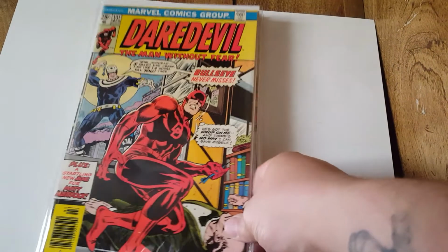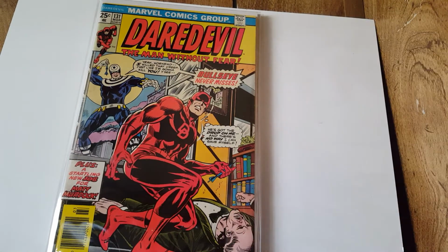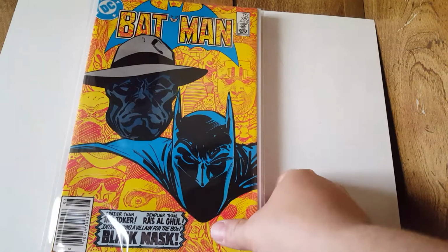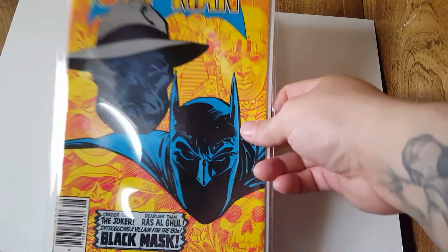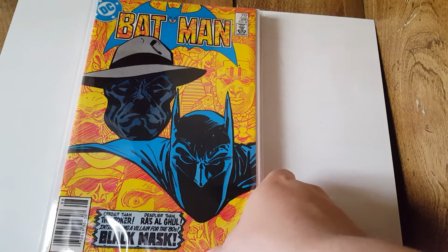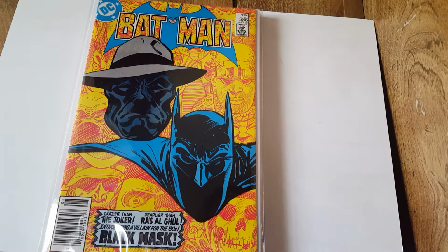He also pressed Daredevil 131, the first appearance of Bullseye. He did a real good job on that. He also pressed out one of my favorite covers. I would like a 9.8 of this book at some point. Issue 386, the first appearance of Black Mask. I know TiVo has a 9.6 that I might be interested in if he ever gets rid of it. I know he offered it to me at one point in time. I just didn't take him up on that offer at that time.